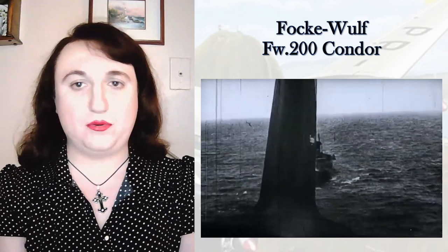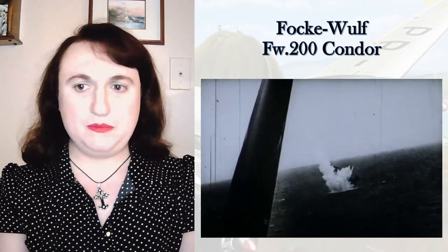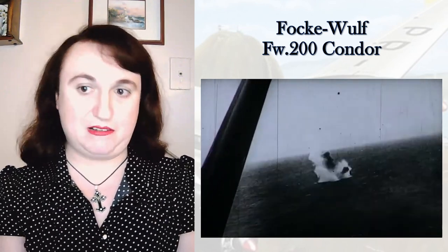And again, we'll cover more of this much later, but it wasn't really until 1944 that production ceased and her replacement began in earnest, which were Junkers 290s and Heinkel 177s. But this wasn't before 276 Condors, both civil and military, were produced.